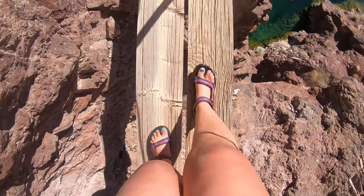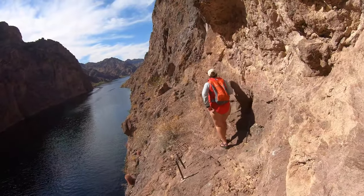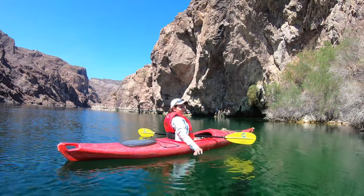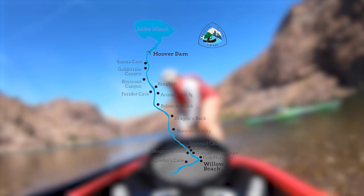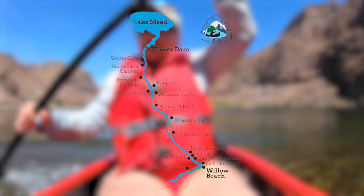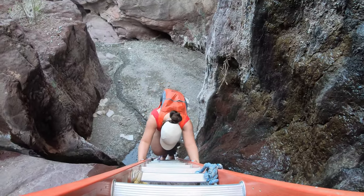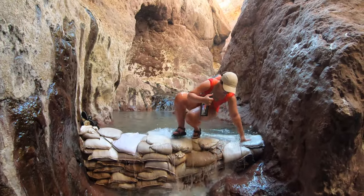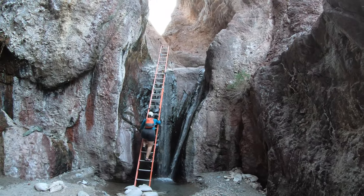This water trail opens the opportunity for an incredible off-the-beaten-path adventure that I'm very excited to take you on in this episode. We're departing on a two-day adventure kayaking 12 miles of the Black Canyon National Trail from the base of Hoover Dam to Willow Beach, exploring caves, hiking trails, hot springs, rich wildlife from desert bighorn sheep to bald eagles. This is an adventure of a lifetime.